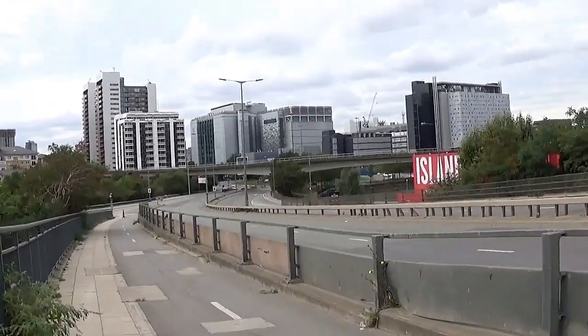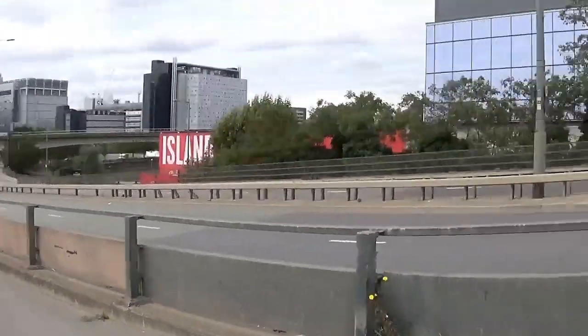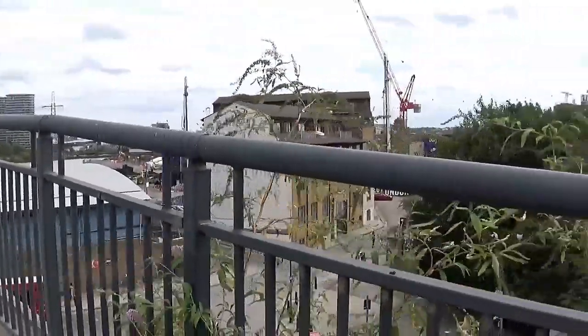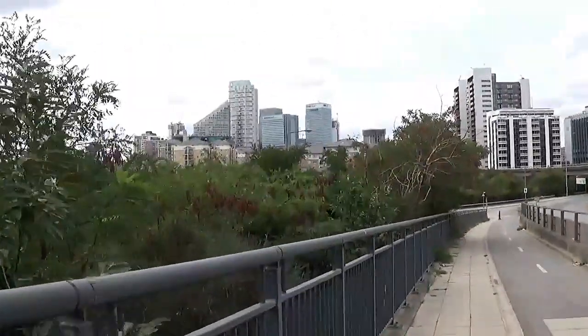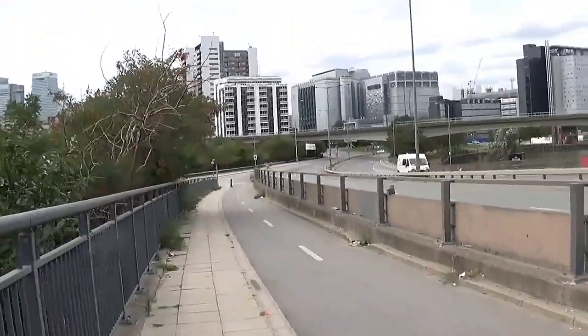You will see a ton of b-roll from along this bridge. Sorry about the wind, by the way, again. I've just walked across this bridge here, and you're going to see a ton of b-roll shortly. So we're heading there, HSBC right in front of us, so that's Canary Wharf.